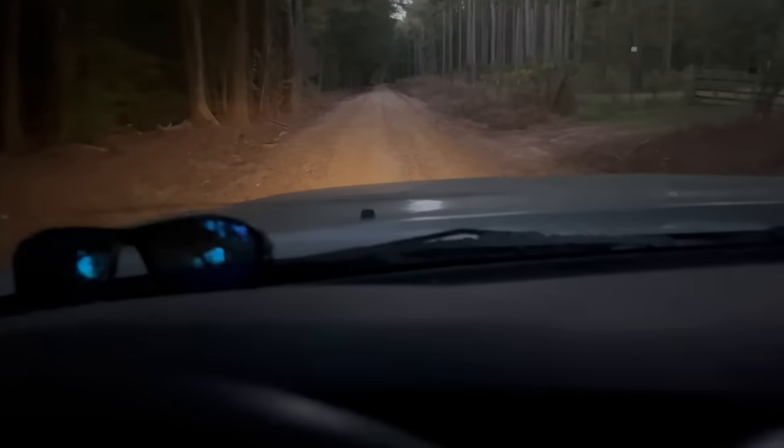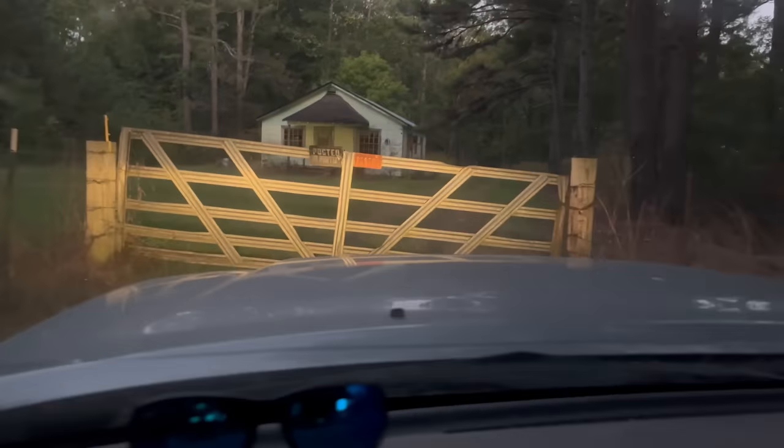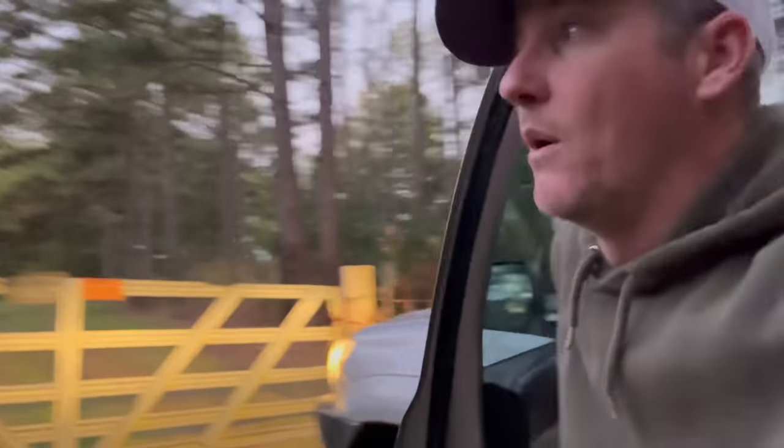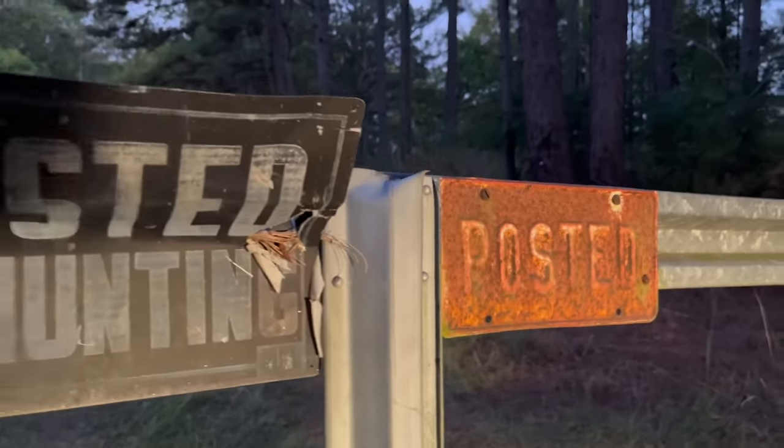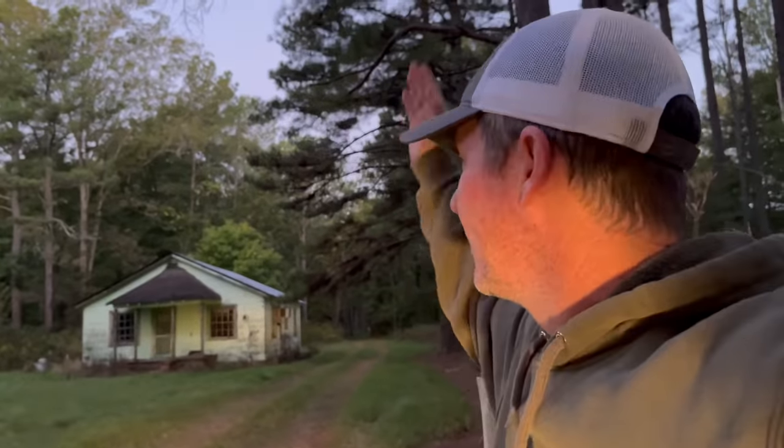Rolling down the road. There's a gate. We know what happens when we see the gates. Well, y'all know what time it is. What a place to be on posted land. If you see the gate, the head knocking awaits. Come on, let's get the gates open. Let's ease on down in here and see if them hogs is still in there.